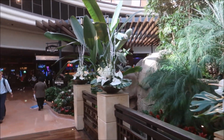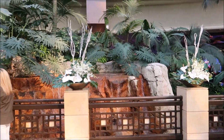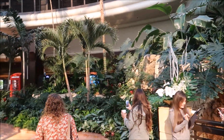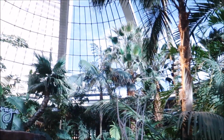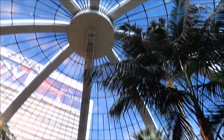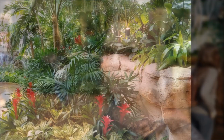So there's a casino right in front of us. Let's loop around and come back this way. It's just so pretty. And you know what's pretty? This beautiful skylight. Well, not skylight. Atrium. Super cool. Let's go take tons of photos.